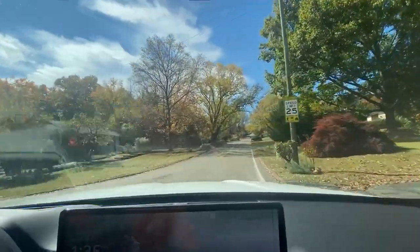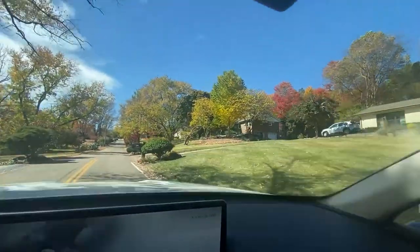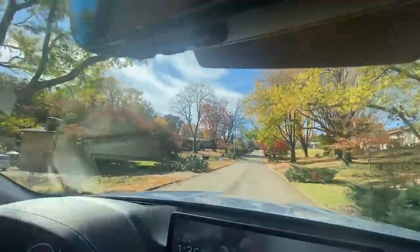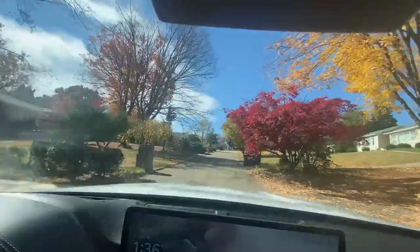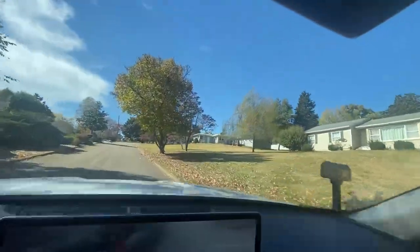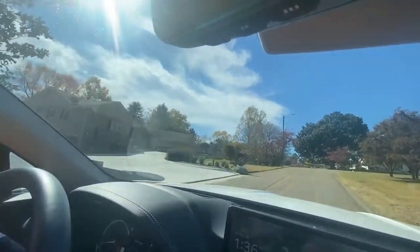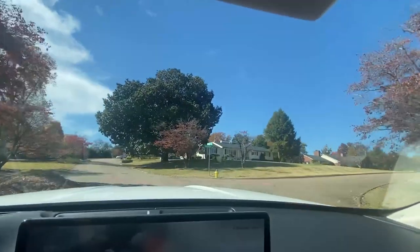Deane Hill is partially on the Dogwood Trail. Just for context, that means the yards are on point. It's beautiful in the spring. It's just a super nice area. The minimum to get into this neighborhood is going to be around 500,000. This house, check this out. This rancher, so good. It's gorgeous. So that is Deane Hill.